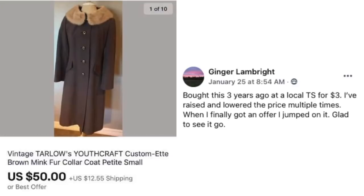I'm with you, Ginger, on this one, that if I only paid $3 for something and eventually it's going to sell, I'm not going to beat myself up about that. But holding on to this 3 years is great. Good for you for holding out. And you sold this for about 15 times your initial investment. So it still paid off. But I just did that little speech on clothing because everything changed in 2020.